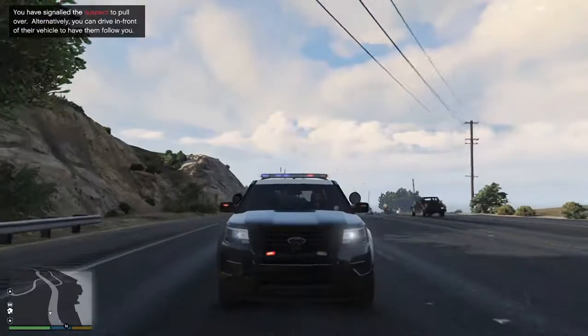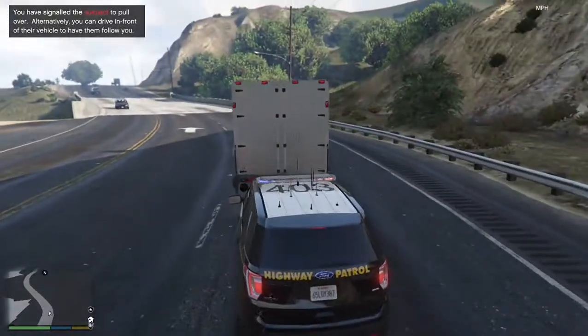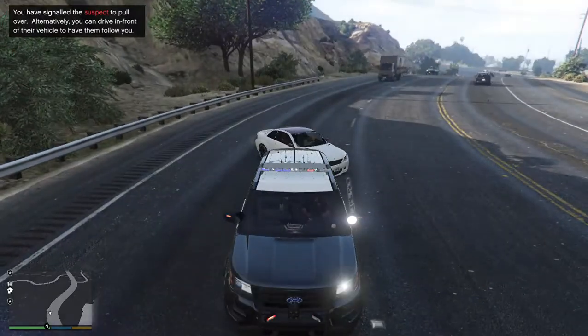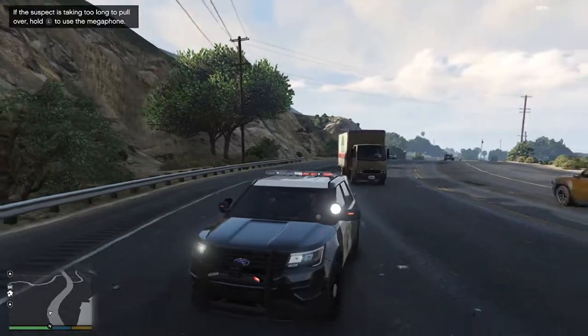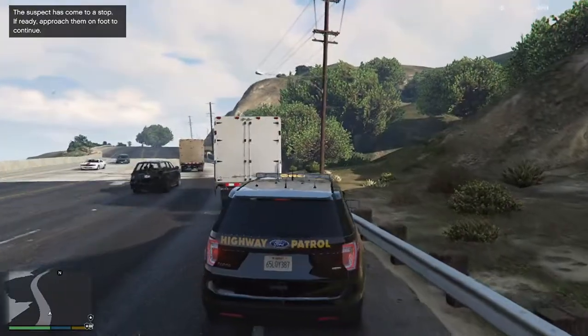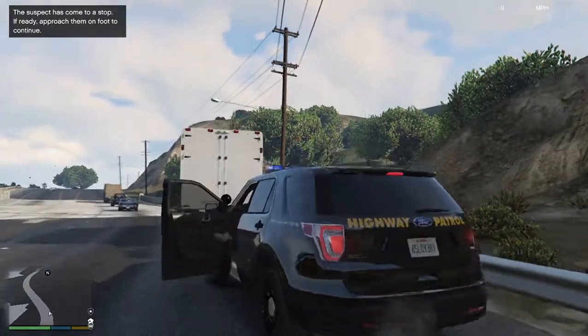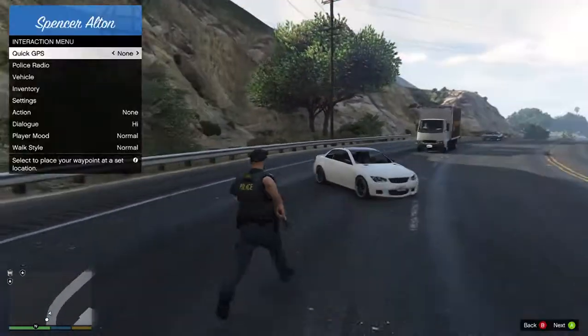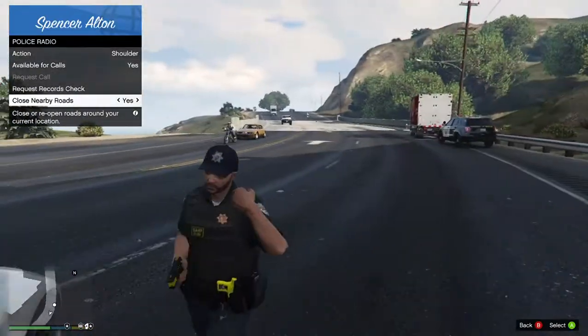Pull over, bro. Yeah. Are you freaking kidding me? Dumbass, dude. Okay, we're gonna have to roll out medical for this guy. Start staying in the vehicle. Alright, dispatch, gonna get a road closure here.